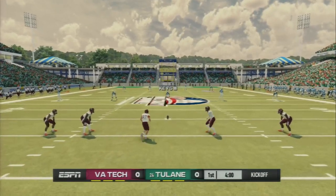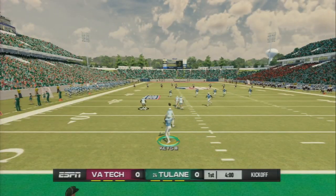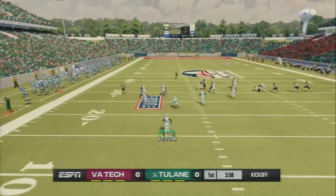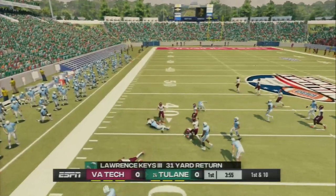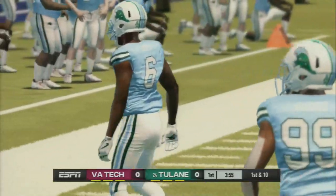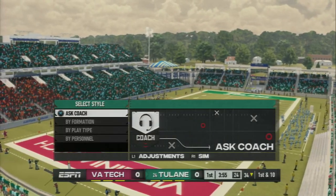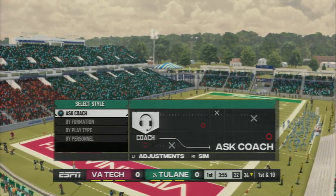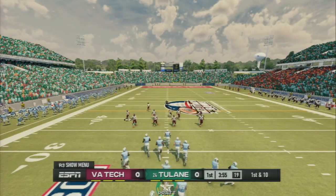Virginia Tech is ready to open this one up as they line up for the opening kick. Fielded at the four. He's taken down at the 34. The quarterback leads the team out on the field for the first drive.